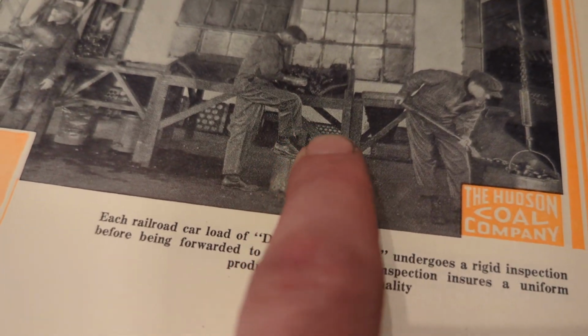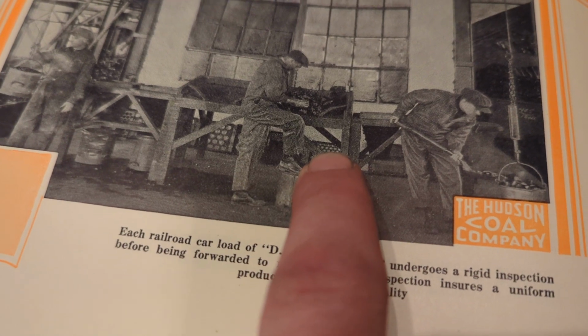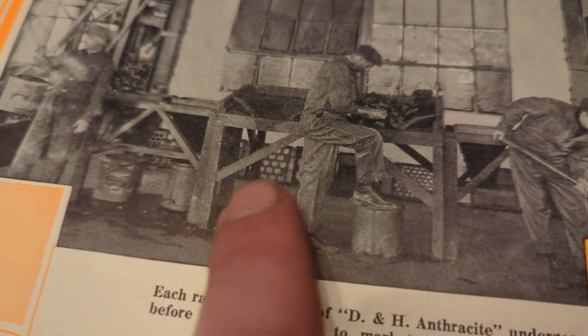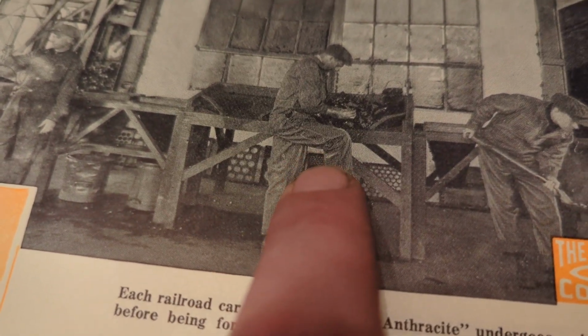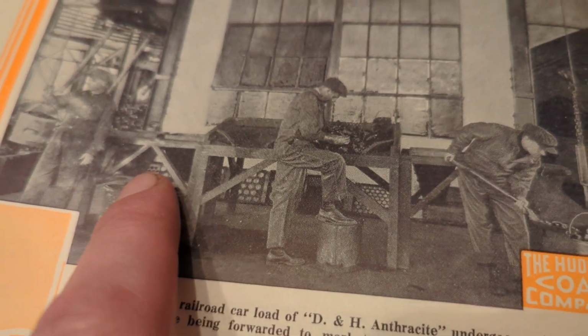There's breaker screens, what I was talking about with the piece of metal with holes in it, which would size the coal. There's a big size coal. There's a more fine one. Some over there too.